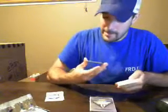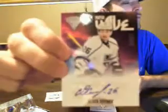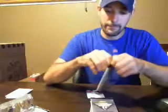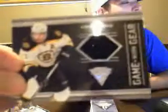Alright, first hit is for the Kings, and it's a new wave auto, it's not numbered, of Slava Voynov. For the Kings. Then it's our first game worn gear for the Bruins of Patrice Bergeron.